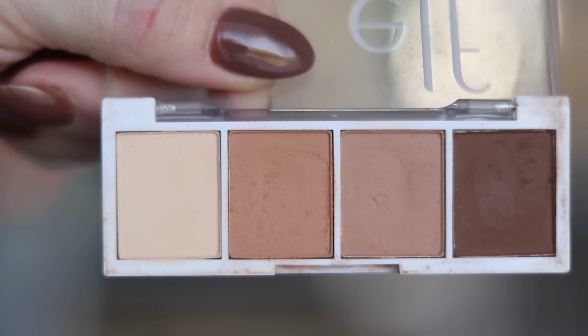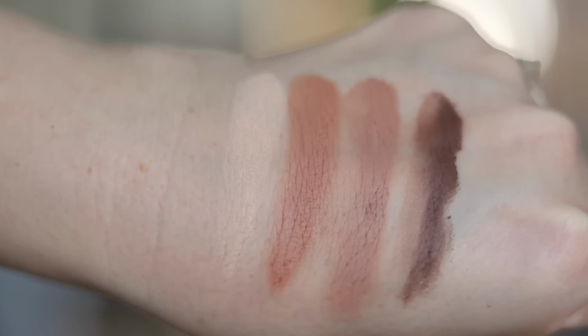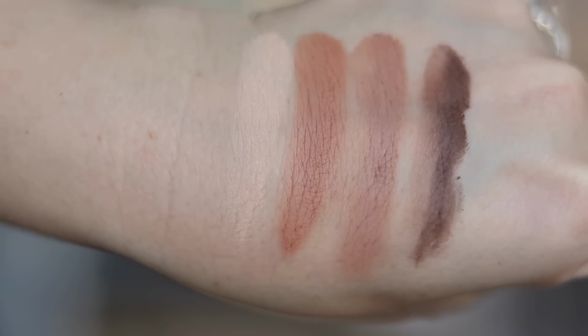It's just 4 shadows that are matte, that are neutral in the browns. And I wore this for the last day of the LTK conference. So, you don't have to think that it's just a very basic eye. It's very wearable. You can move the colors around and make it a more dramatic eye. I just think it's a very nice, easy, everyday palette, and definitely one I always want in my collection.